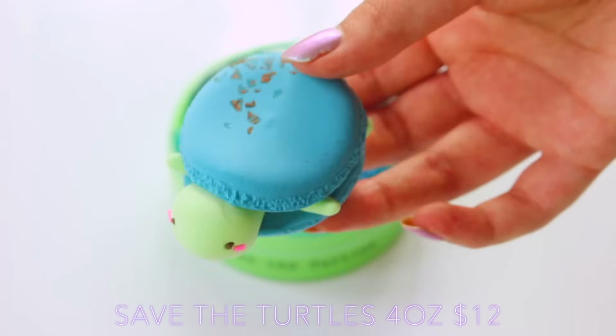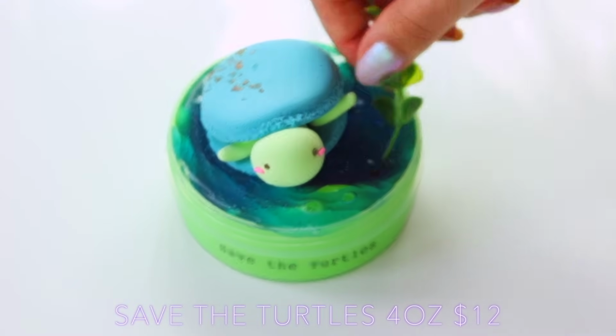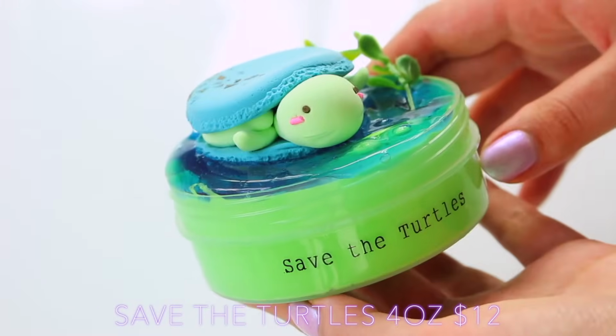And then you get this adorable little, like, I was going to say a macaron. It is a macaron, but it's also a turtle, and it has this macaron shell. And then the sprig that obviously doesn't mix in.